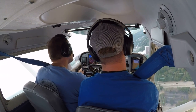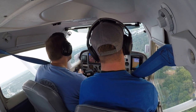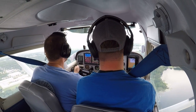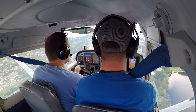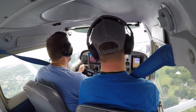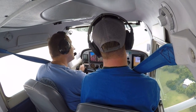Yep. See, it looks like he's already flaring to me. Looks like he's already pitching up a lot. I don't know. But all they have to do is hold their speed and just smack it down, right? I mean, they can make it clean. They can flare, but they just got to hit their point. He's got to hit his 1,000-footer. Pretty good.